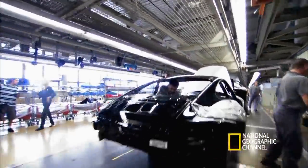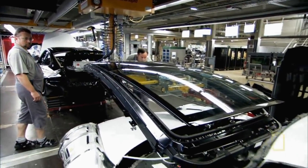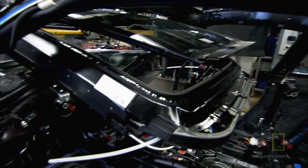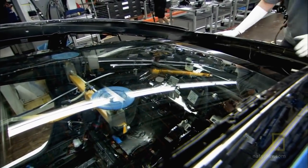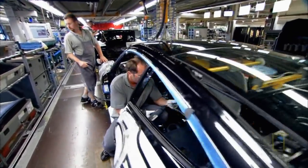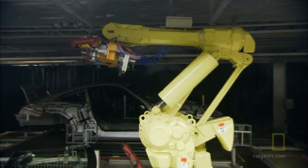If the 911 arriving at station 14 is a Targa, this is where technicians install the huge glass top. Almost 115 pounds of glass hangs in the balance as technicians try to slide it in through the back end of the car, forming both the car's roof and rear window.